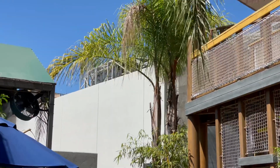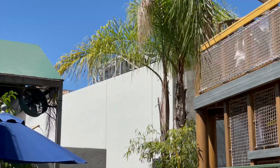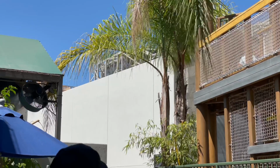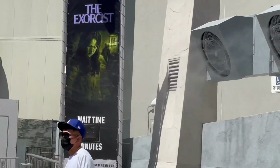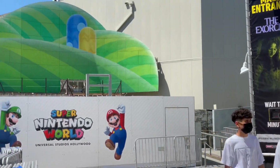And yeah, let's try to go look at the entrance area to see if anything changed there, and see especially the opening of the Exorcist walkway. So we got a couple maze entrances. Here's Texas Chainsaw Massacre over there, and then the Exorcist is over here next to Super Nintendo World.